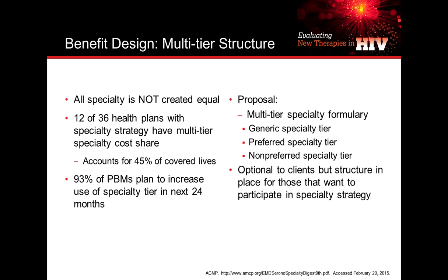So if we move drugs to higher tiers, it gives us the leverage potentially to contract and to do things differently, but it also potentially increases the member out-of-pocket, which negatively impacts adherence and outcomes. So we have to do this very cautiously. This will be an issue moving forward with HIV, the transition from traditional to specialty.